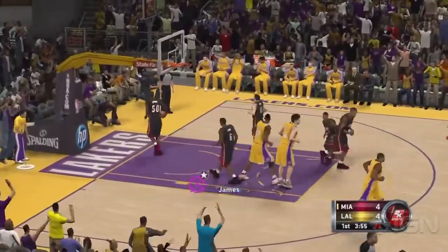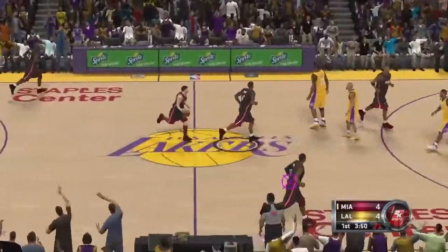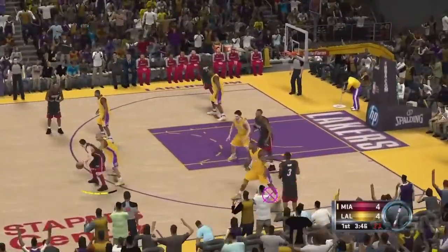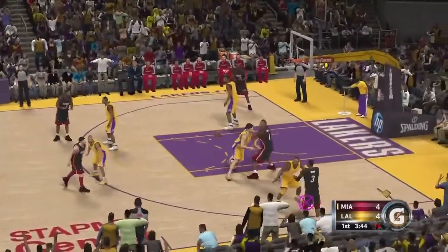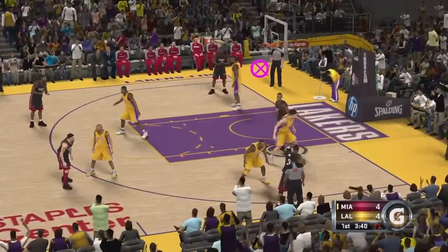NBA on the Move is not just for the hardcore. It's accessible simulation basketball. Anyone can pick up and play. And when we say anyone can pick up and play, we mean it. We're going to invite a very special guest out here tonight to prove that point. Ladies and gentlemen, from your Los Angeles Lakers, Kobe Bryant.